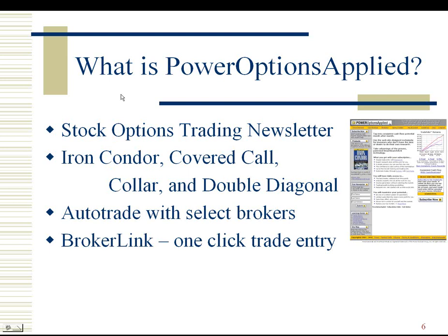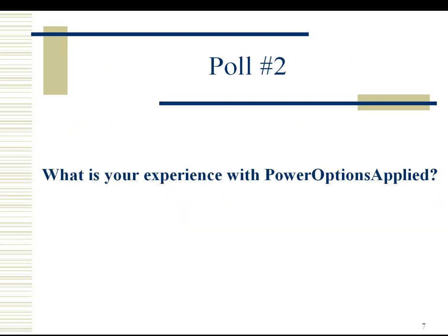As I mentioned, we have auto trade relationships with some select brokers, and then we also have BrokerLink, which, as far as I know, no other newsletter has. We post the trades on our website, and if you can review the trade and you like it, then you can trade it with some select brokers with one click. Okay, we're going to do another poll.